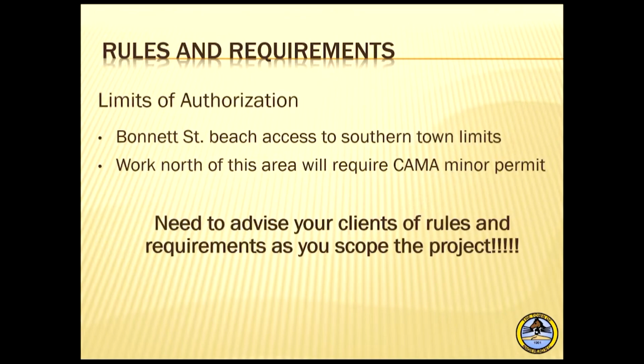And so for this program, it is Bonnet Street beach access, south to town limits. North of Bonnet Street will be a CAMA maintenance and repair letter. Still a free letter. We just have to process it a little differently.